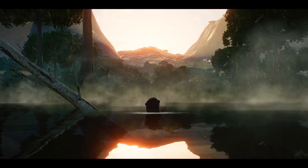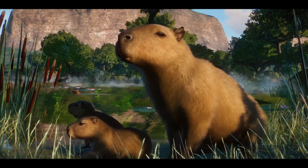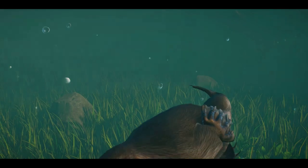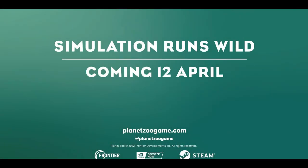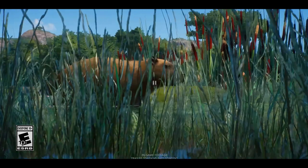Look at how beautiful this is! Oh my goodness, I love all of them! Look at that baby! Okay, the platypus is so much more beautiful than I thought it would be. This is gonna be so exciting. I'm gonna have to dive back in. They always give you just like 10 seconds of being able to ooh and awe over the animals.